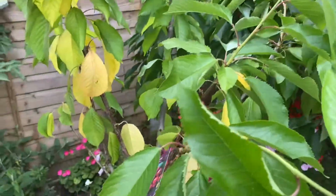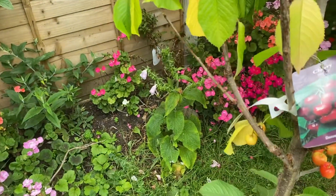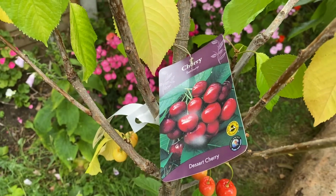So there's my new tree. I'm sure my husband would say I've got no room, but I'm quite thrilled. And this evening, Cherry Sunburst will be finding a home in the garden.